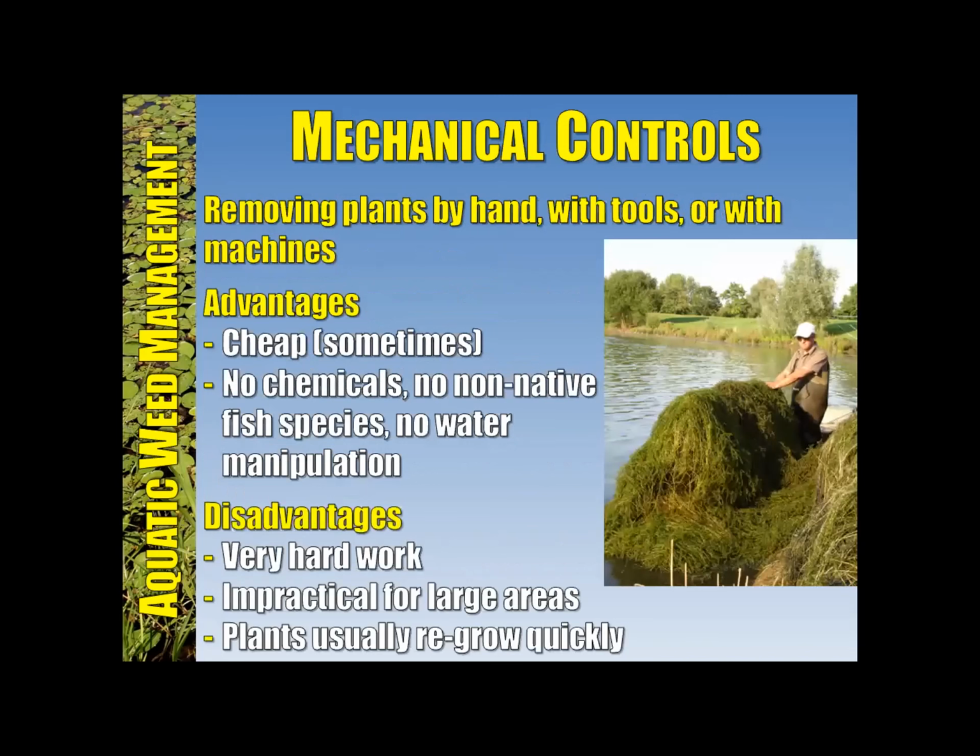Okay, mechanical removal. So this is basically using tools or machines to take weeds out. If you live in an HOA that does not allow chemicals, this may be your only option. If you are iffy about using chemical in your pond, this may be your only practical option. The trouble with tools or machines is the area that you can affect is limited. It's a lot of work.